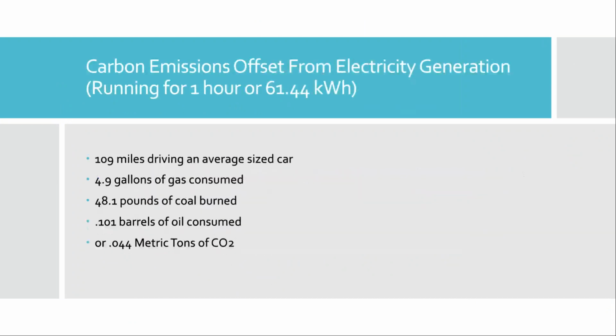You may be asking yourself as well, where do carbon emissions come into play here? What this technology is doing is using energy from the transportation sector, converting it into electricity, and then offsetting what that electricity would be generated from otherwise from natural gas plants or coal plants, meaning that one of these VOTs running for about an hour would be saving the equivalent of 109 miles driving an average sized car, 4.9 gallons of gas consumed, or 48.1 pounds of coal burned.